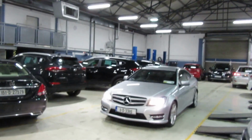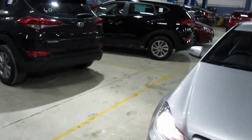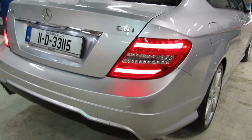Previous owner, male and female couple, and the male had a business and a van and a Jeep, so this car was predominantly driven by the female partner, and she has travelled 92,000 kilometres in the time of ownership that she's had the car. Down the driver's wing is really perfect. Onto that door, absolutely perfect, and down onto that quarter panel. The car is accident free, no accidents, no body repairs.